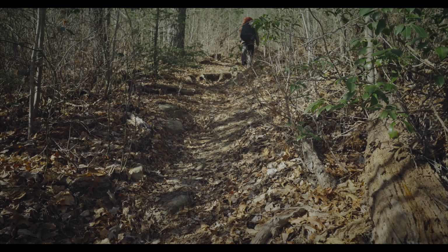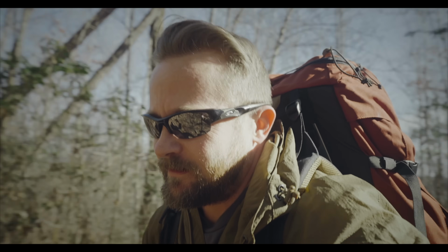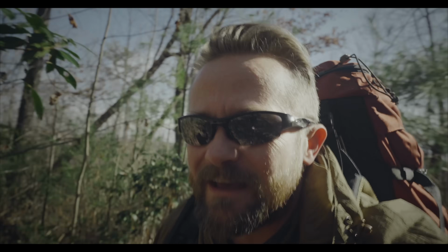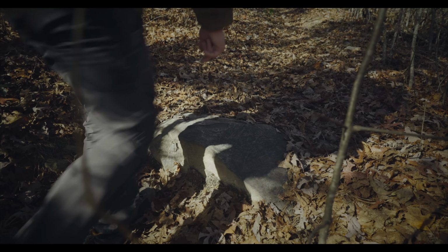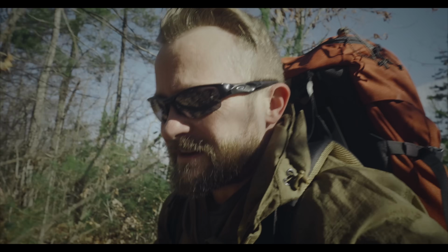The one thing about this trail, it sure is steep. Whew. I am definitely feeling it with this heavy loadout. For this trip, I have a tactical style tent with me, and it alone weighs 10 pounds.